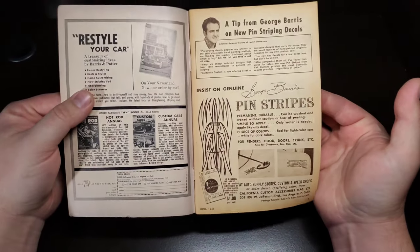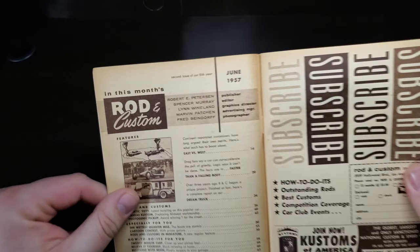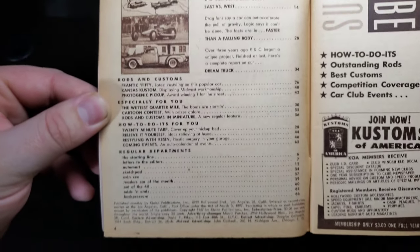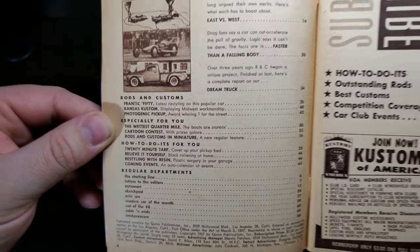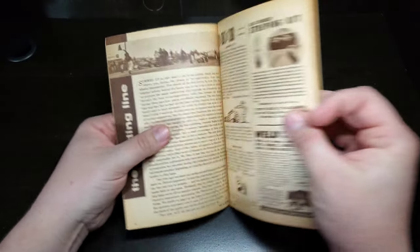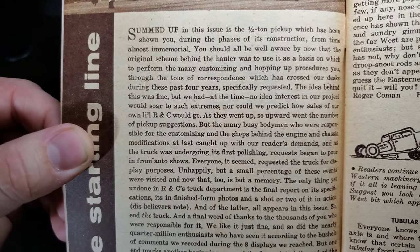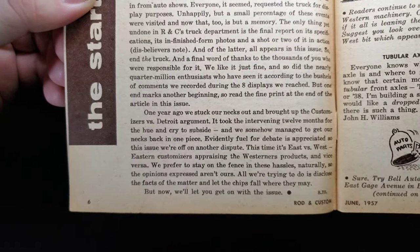I'll add there George Barris pinstripes. Of course, like the table of contents, let you check that out. Be useful if you're kind of trying to recall an issue from the back catalog. You don't have to get all the way into the episode and look at the table of contents. Starting line summed up the issue is the half-ton pickup, talking about the Dream Truck. A little recap there for you. I'm gonna pause and read.